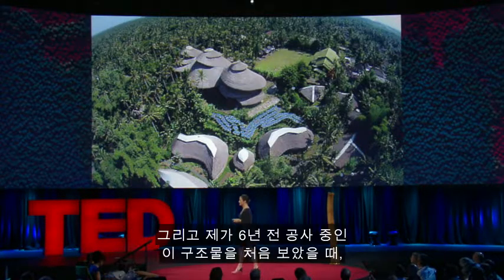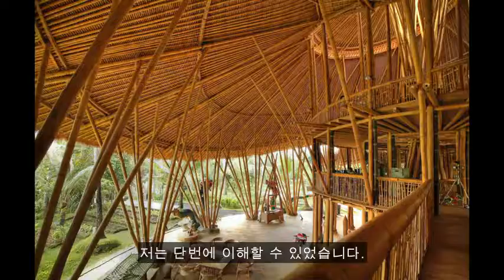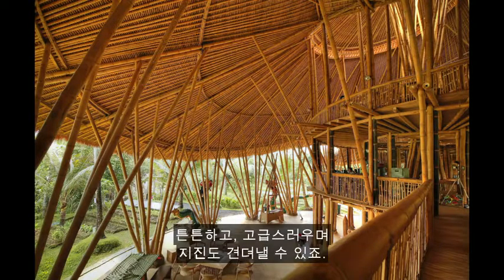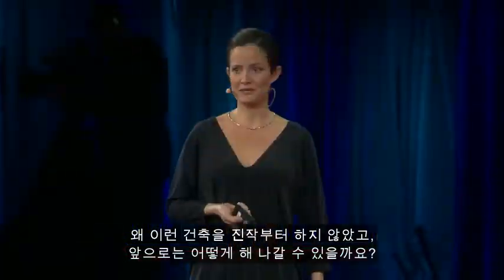And when I first saw these structures under construction about 6 years ago, I just thought, this makes perfect sense. It is growing all around us. It's strong. It's elegant. It's earthquake resistant. Why hasn't this happened sooner? And what can we do with it next?